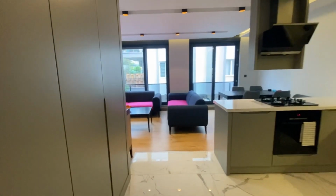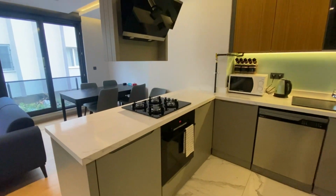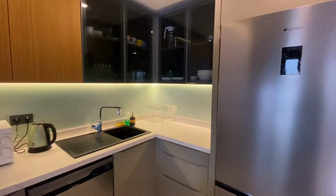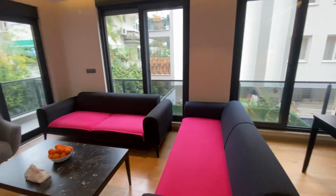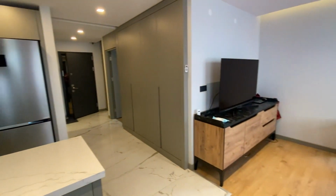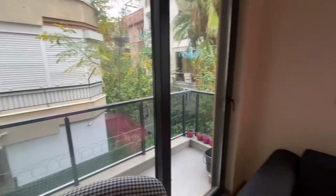Coming in this way, you're gonna see that there's a lot of built-in cabinetry here on this wall. And very nice, modern, up-to-date kitchen. Nice cabinetry. Huge refrigerator. The dining space. And the living room area. And there is a nice little balcony out here that you can just come out here and chill, maybe dry your laundry. So Joe and Kara, thanks for letting us check out the house.